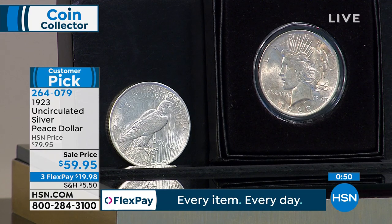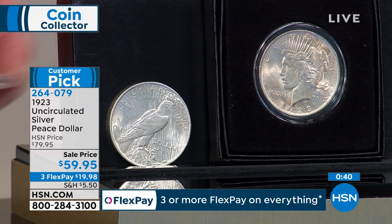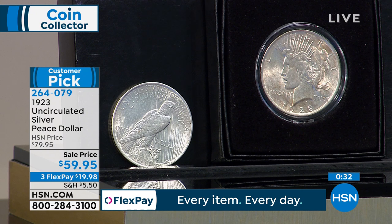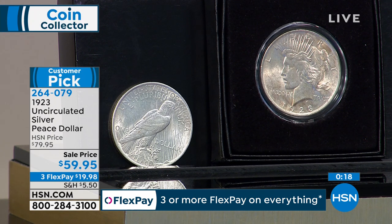And of course, the peace dollar is such an amazing thing. Because it was the first year of issue, 1922, they made a lot of the peace dollars. They then started reducing the mintage by 1923, because you don't need that many peace dollars circulating, since you had the Morgan silver dollars, then you had the peace silver dollars. So they start winding down the mintage on those particular coins in 1923, and that's what we have.